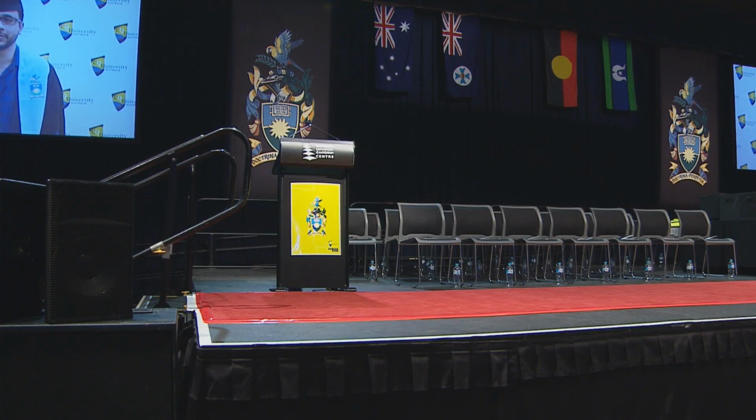For our postgraduate courses, we have light blue, which represents graduate certificates. Dark blue is for graduate diplomas. And purple is for our master's degree.